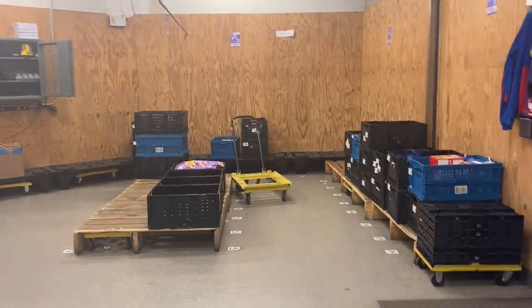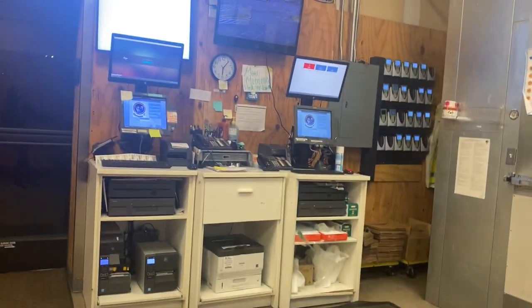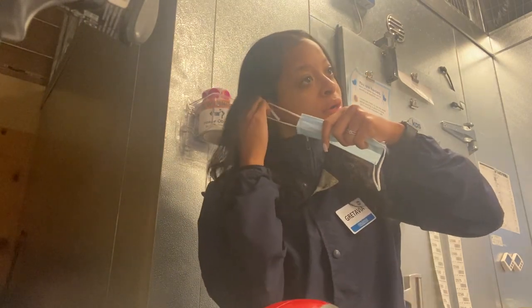This is the pickup room where the groceries go. This is the freezer. Nothing much to see on the desk. And we are in the refrigerator right now. So now I'm gonna put on a face mask. The store is empty at 6 o'clock because we're not open at 6. We open at 7. So we got an hour just to chill. Well, not to chill, but like to not have customers in the way.